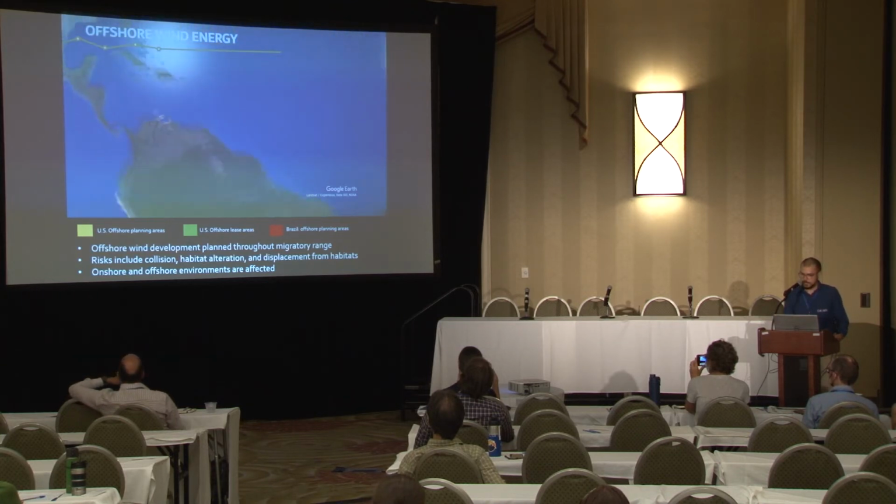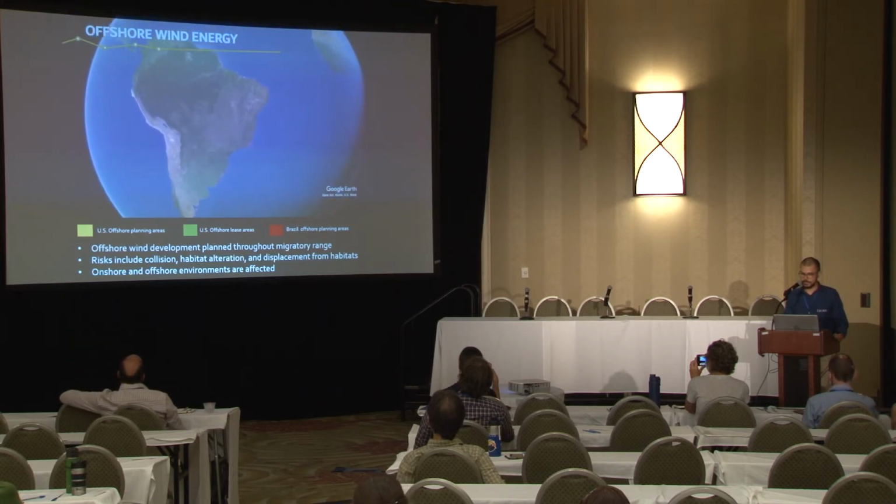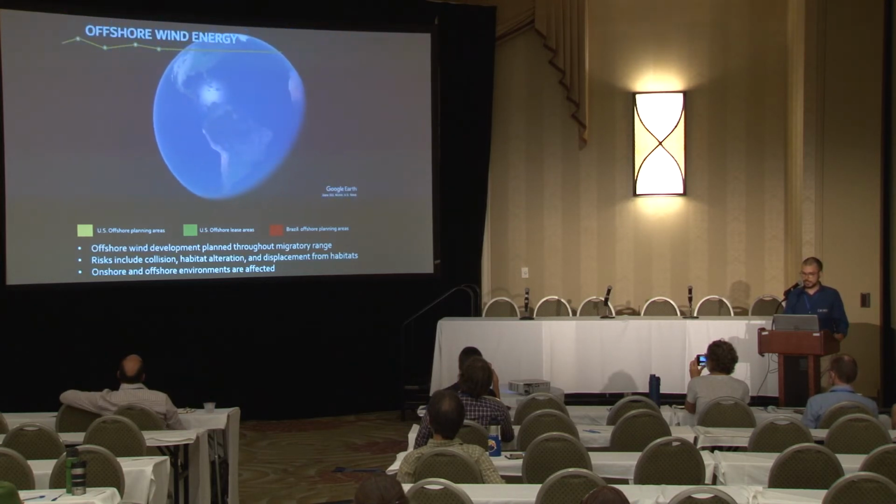The same thing happens in Brazil. We have planned areas concentrated in the northeast and south, the main roosting areas during the non-breeding period. And the involved risks include collision, habitat alteration, and displacement, which affect not just the offshore environment, but also onshore.